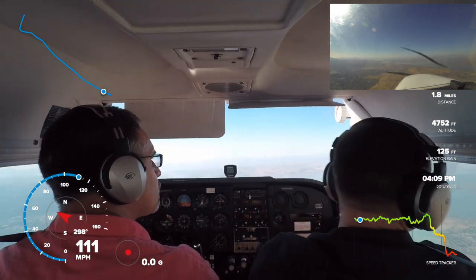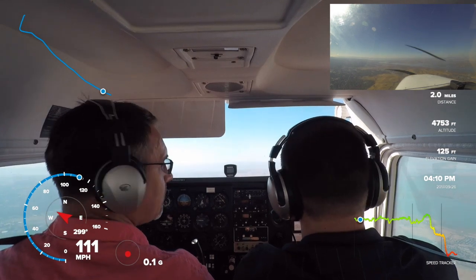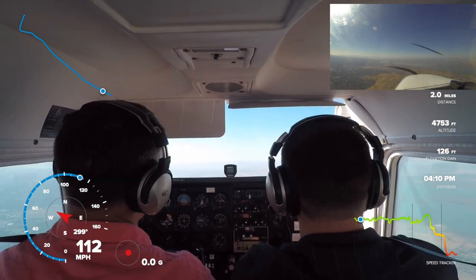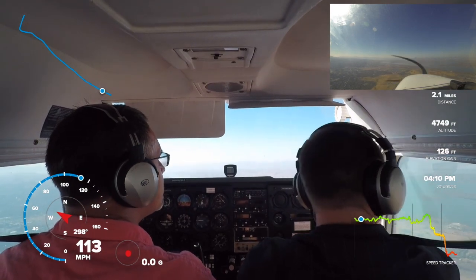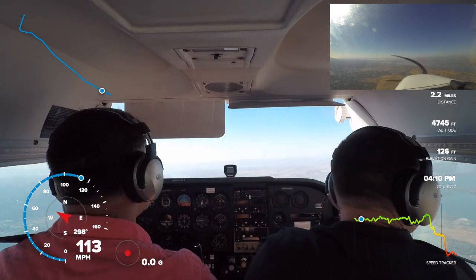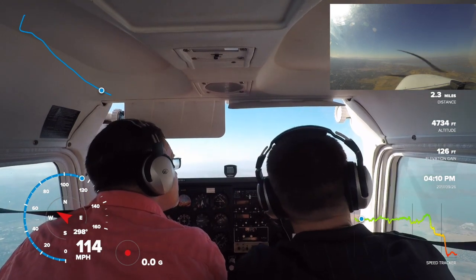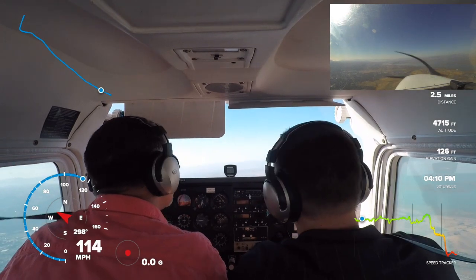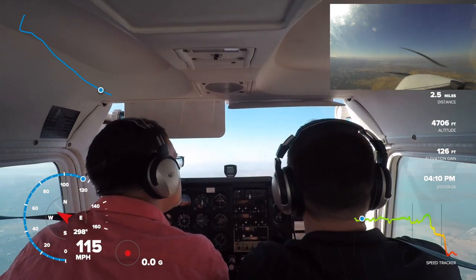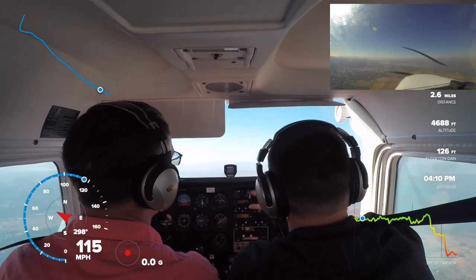Okay. Traffic 2 o'clock, descending, 96 Golf. Remember, all you're going to say is we're looking. 5,000 for that traffic. Okay. It's only a few hundred feet above us, 5,600. 7 miles out, though. We might not even see him yet. He's probably a fast airplane, though.